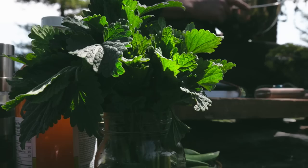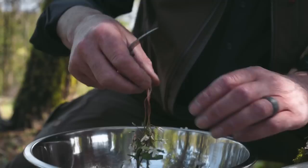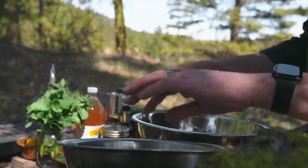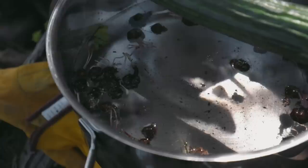I'm carefully cutting the flower from the corm. I don't want to tear it. I want a nice clean cut, just like when you're doing any sort of flower arrangement. Fresh cut on the flower stem helps it drink, and I plan on soaking the stems and the blossoms in water, just so they have a chance to stay nice and crisp and fresh.